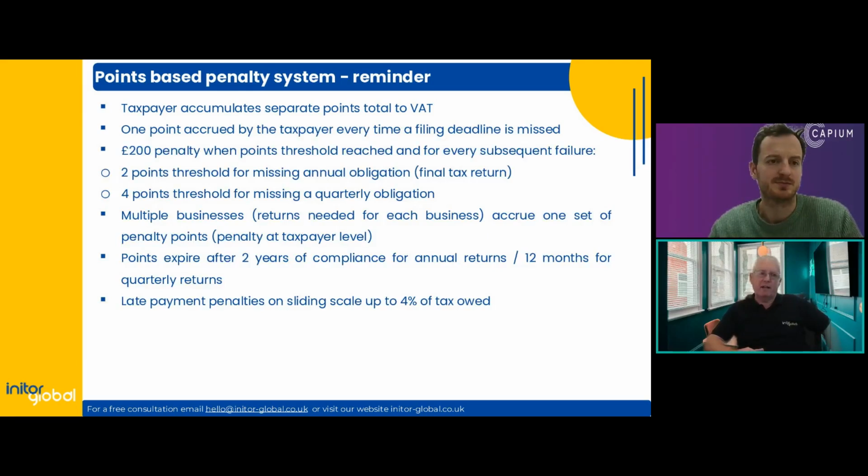And just a reminder, if you've got clients who have more than one sole trade business, multiple businesses, a return is needed for each one. And you accrue one set of penalty points, which is at the taxpayer level. So if you have 2 businesses, 3 businesses, and you miss a return for one quarter, then you accumulate 2 or 3 points, depending on the number of businesses. Points expire naturally after 2 years for annual returns and 12 months for quarterly returns.